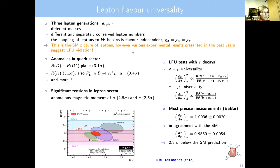However, as we already saw in many talks today and yesterday, various experimental results presented in the past years suggest that this might not be entirely true and that lepton flavour universality might be violated. One of such measurements are the anomalies in the quark sector, such as the R(D*) anomaly, the R(K) anomaly, and also P5' in B to K* mu mu, and there are more significant ones.